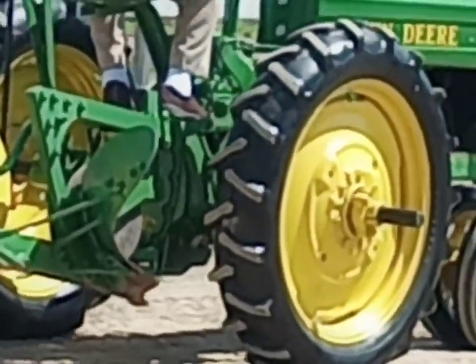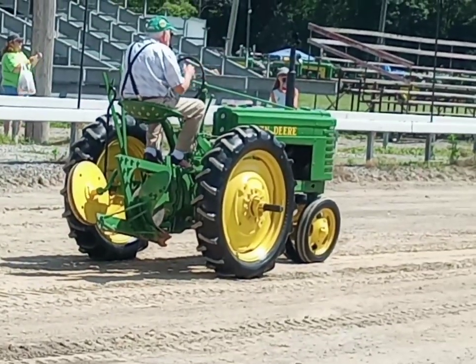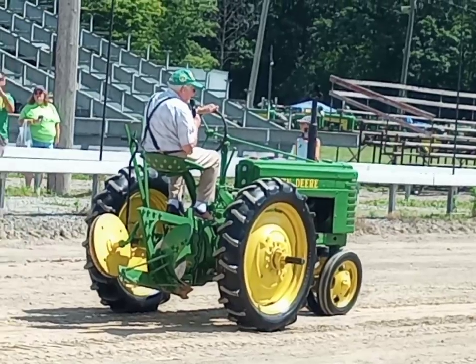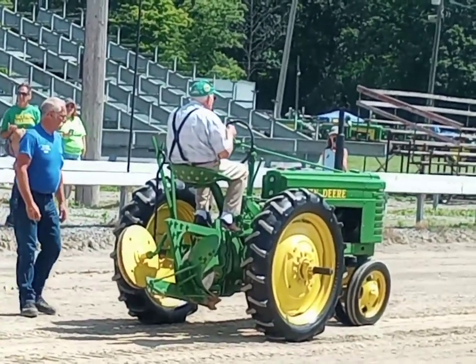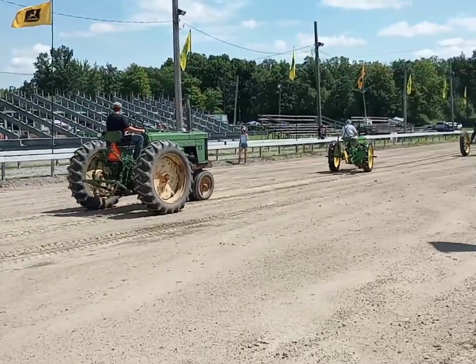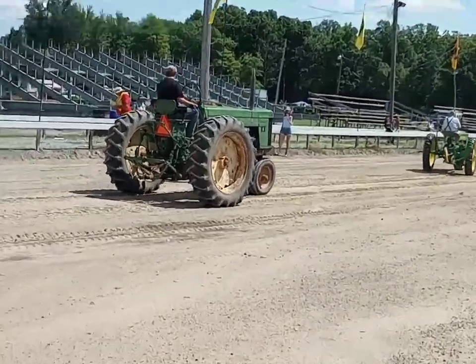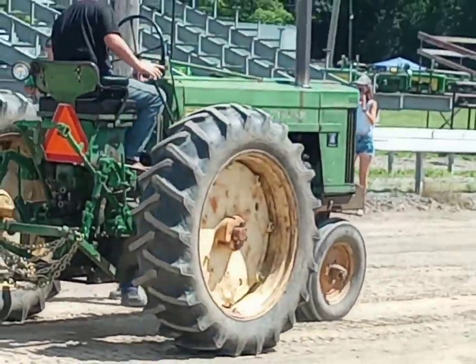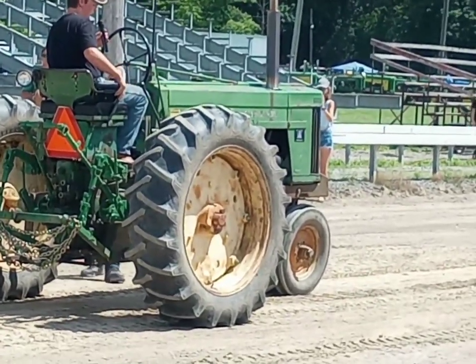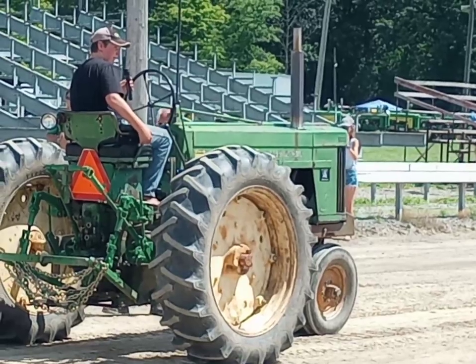Kurt Bessel from Pope, New York. He's got a Model H tractor with an H1 plow, with a hydraulic lift on it. Thank you. We have a Model 70 coming here. This is my dad's John Deere 70, 1954.